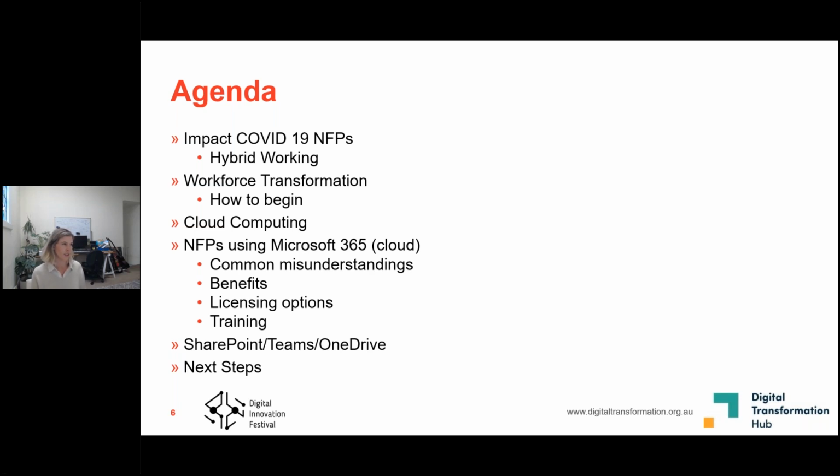So I'm just going to touch on some of those impacts. I will touch on a hybrid working environment as well. This sort of environment was there pre-pandemic, but I guess it has changed a lot in the last 2 years. So we'll talk about what that looks like. Then we'll talk about workforce transformation, how to begin that, how to transform the way we work in the home office.